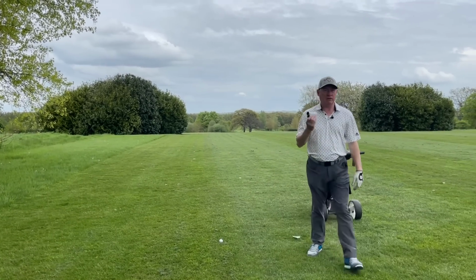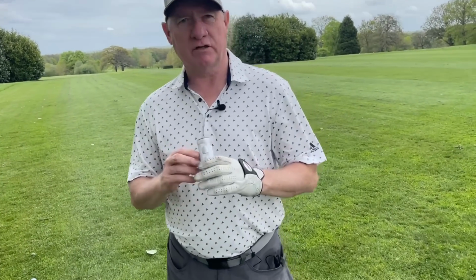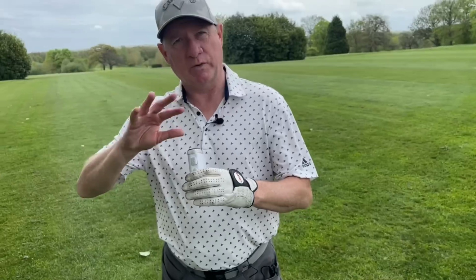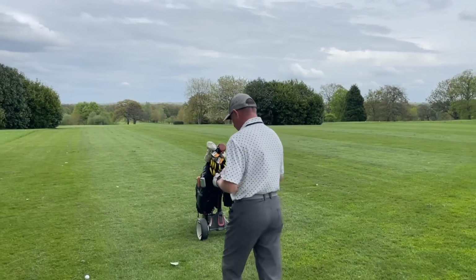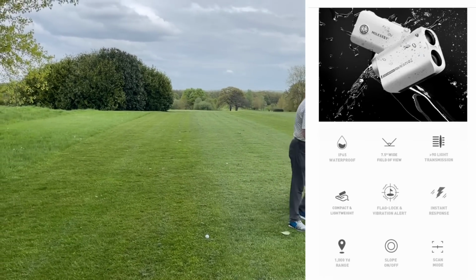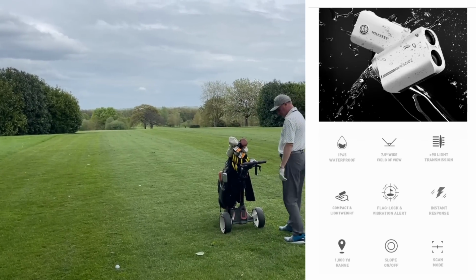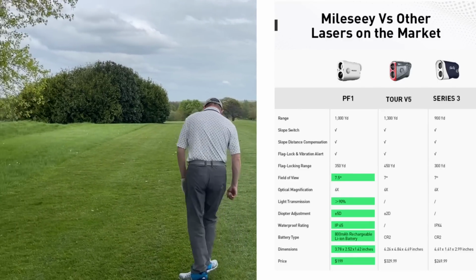Yeah. The one thing I do like about this that my other Mileseey hasn't got is that when it locks on to the pin, it vibrates in your hand, so you know, and then it just comes up with a constant figure. Yeah, perfect. And I'll put all the information about this rangefinder on screen now, as Mileseey have sent it for Dave, the sensation, to try, because he knows he is a Mileseey fan, and this one seems to be winning him over.